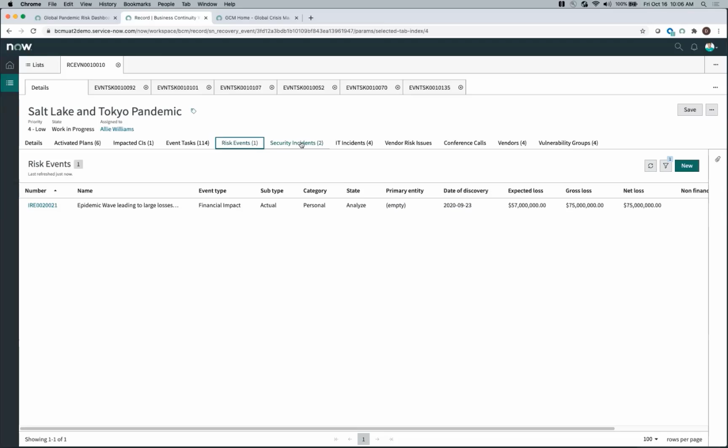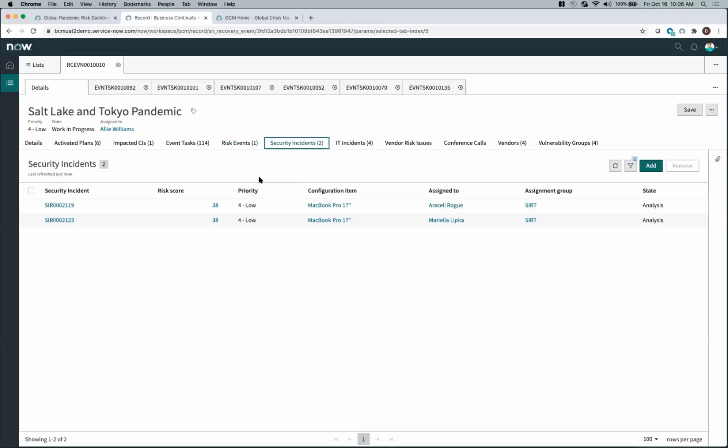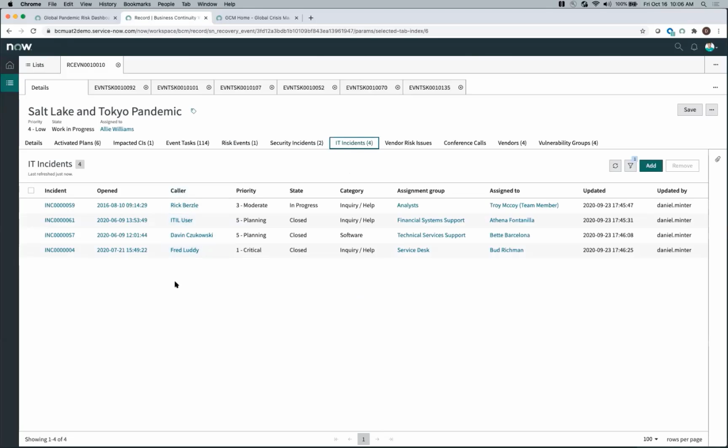Scott can also tie out directly to security incidents. So since COVID started, there's been a 667% increase in the number of malware incidents as a result of phishing. This is certainly a factor that Scott's going to want to take into consideration during the recovery and response efforts in the crisis. Scott can also tie out directly to IT incidents. This is the traditional IT service management functionality in ServiceNow.